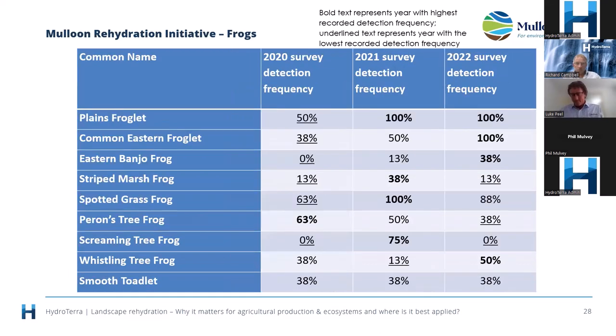Next slide, please. We also conducted surveys at dams and wetland sites, and in general, the results for the dam and wetland surveys indicate relatively robust and healthy local amphibian communities. The 2022 season saw the highest or equal highest detection frequency for four of the eight species, including the plains froglet, common eastern froglet, eastern banjo frog, and the whistling tree frog, with the plains froglet and common eastern froglet recorded at all eight sites. Next slide, please.